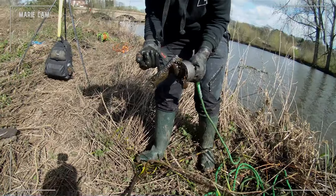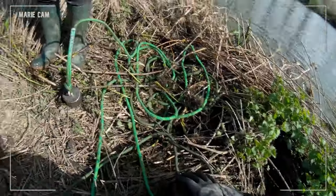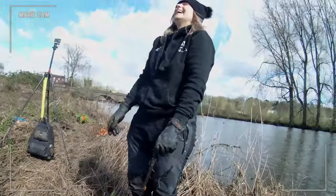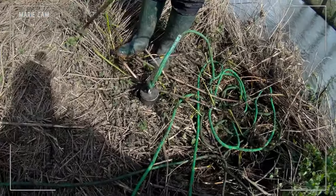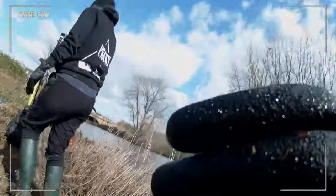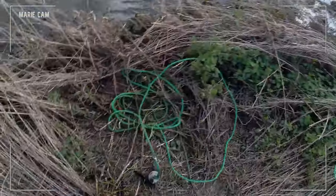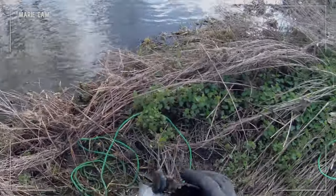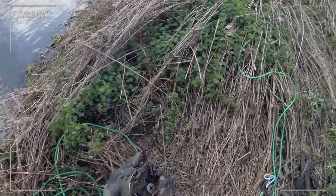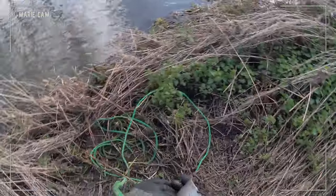I'm checking all these bits as well now because of the bloody animal. Well, it was nice and cushioned here anyway. Oh god. You're comfy. It's alright. Yeah, it ain't bad. Where was we? Oh dear.